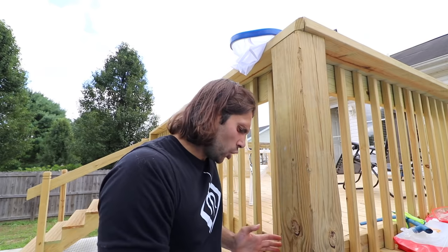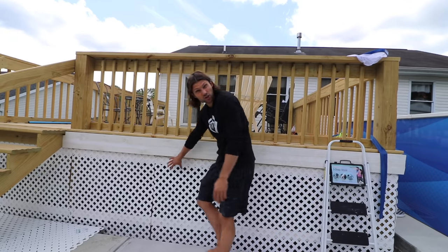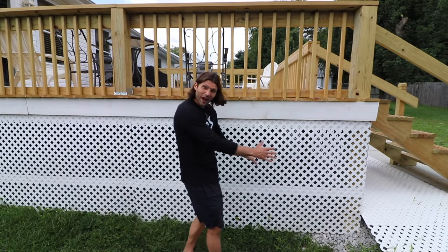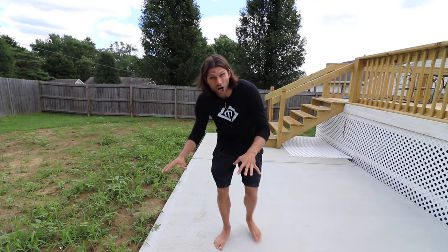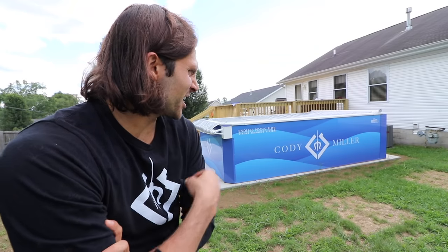I learned how to dig holes, pour cement, and set big posts. I figured out how to put in skirting, and it goes all the way around the deck. I figured out how to pour concrete. I mean, look at all this. Look at how cool this looks. But that's not what I'm excited to show you guys. What I'm excited about is this thing right here, my new Cody Miller Swim branded endless pool.